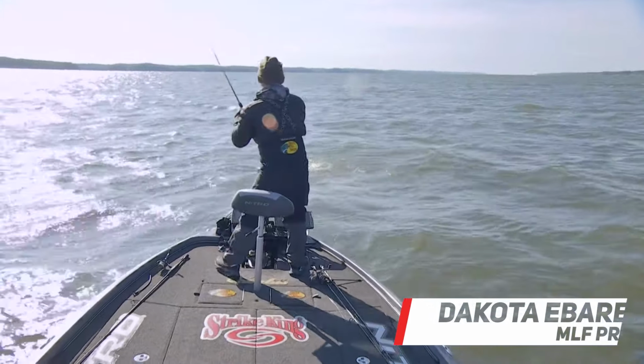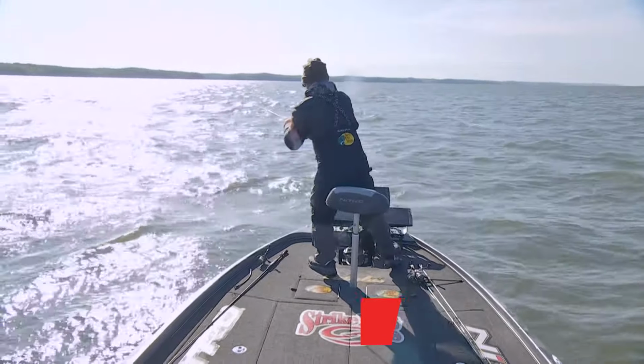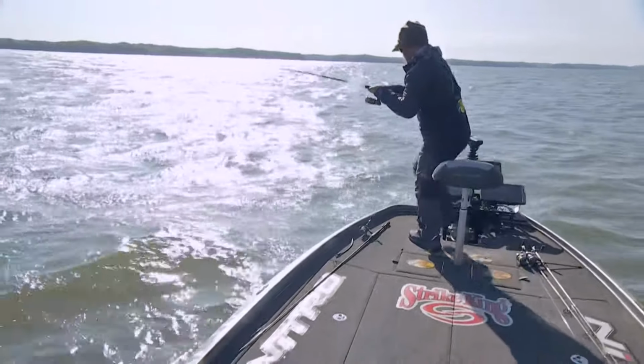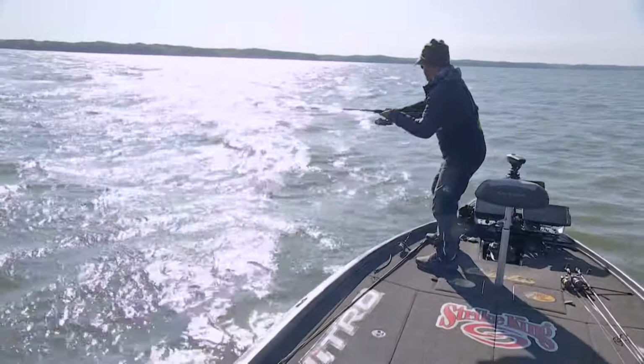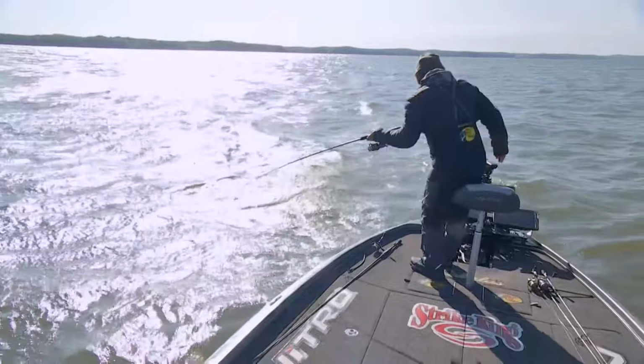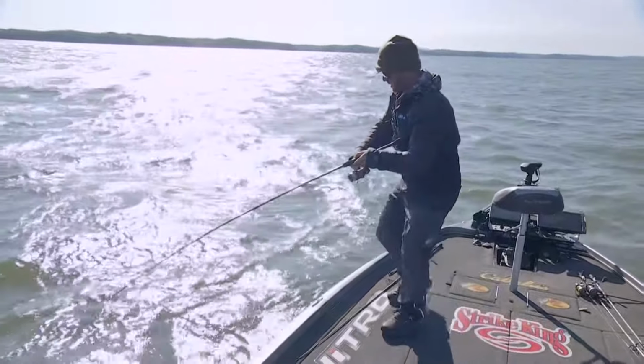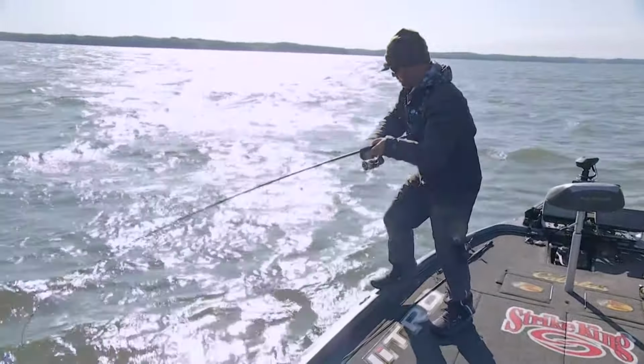Oh my gosh, that's a giant. That is a giant, guys. Please don't jump again like that. Oh man, what a big one. That's a big one, dude. What a bass.